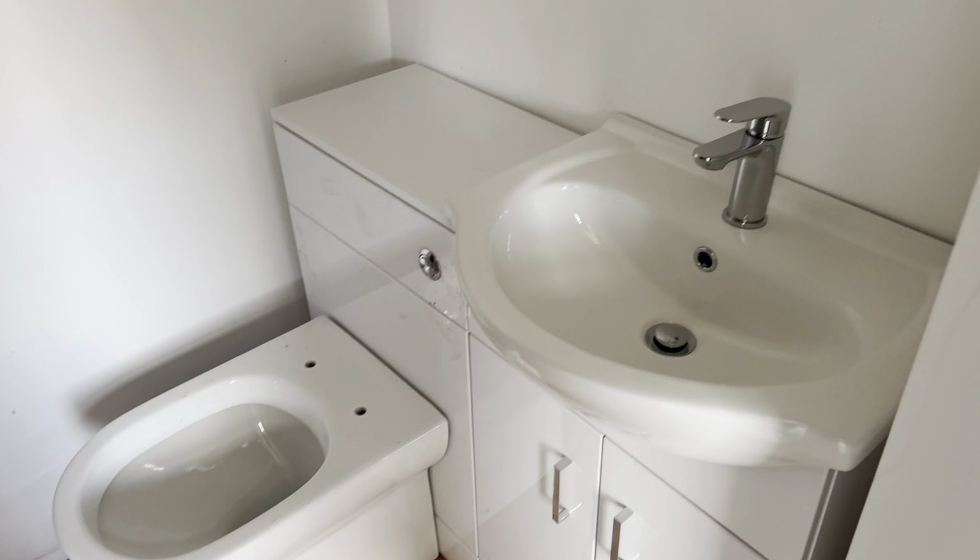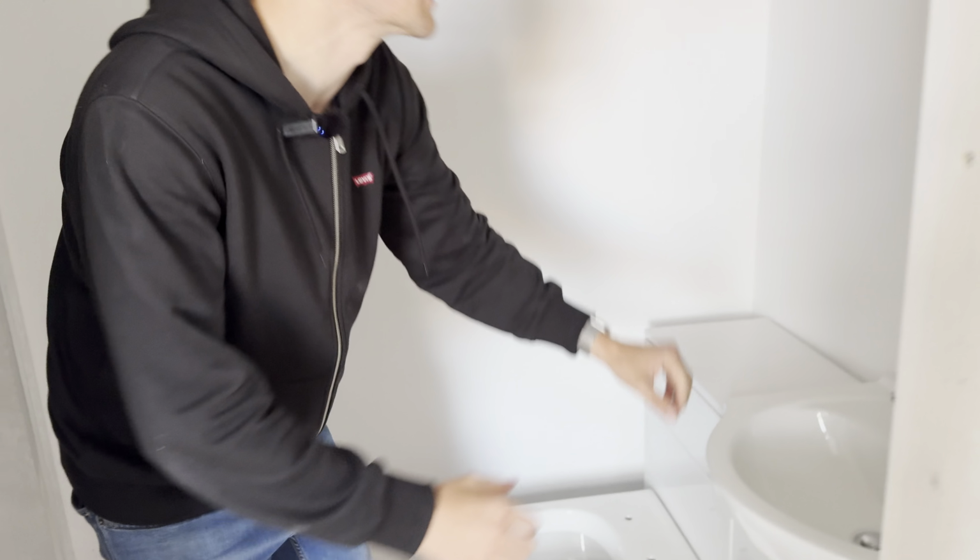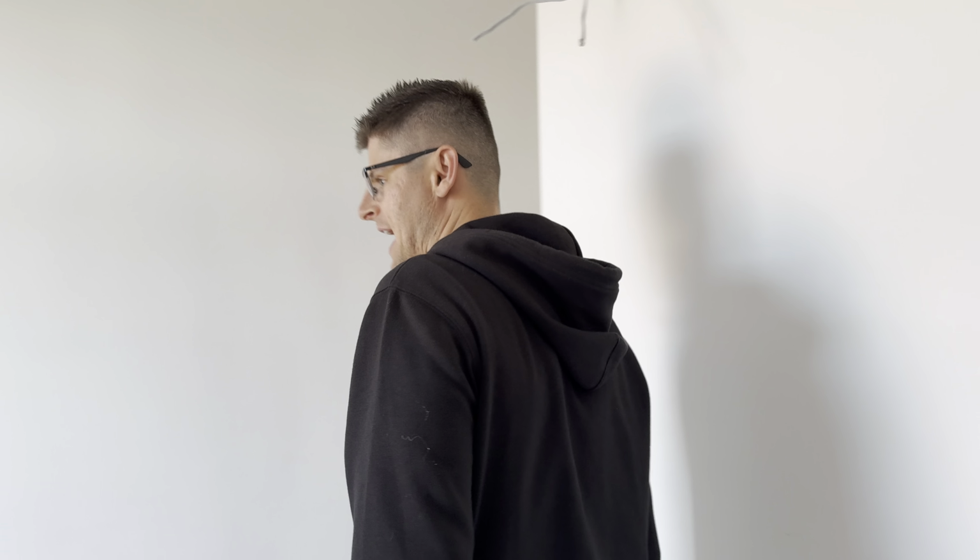And I do like these, I think they're called vanity units. Don't quote me on that. It's taken me this long in the video to think of that word. But yeah, I do like these little units. They are very space saving, but also make it look really fresh. And also with the little cupboards and everything in it as well, it saves you having to put another little cupboard on the wall. So yeah, one of my favorite rooms of the house.